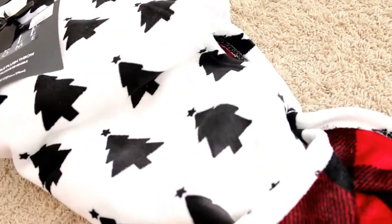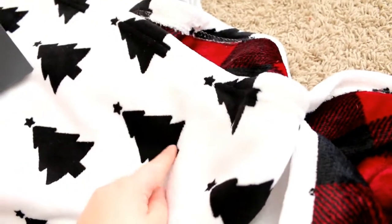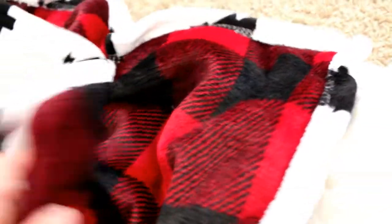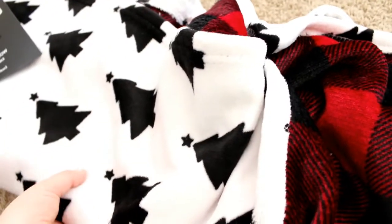The last thing that I got from Home Goods is this reversible blanket. It is by atHome. This guy was $16.99. I thought this was so cute. I love the black and white trees on here, and then of course the plaid that's going on. I think that's so cute, and it's gonna go really good with the pillows that we've had for a while, and just the theme that we're going with this year.